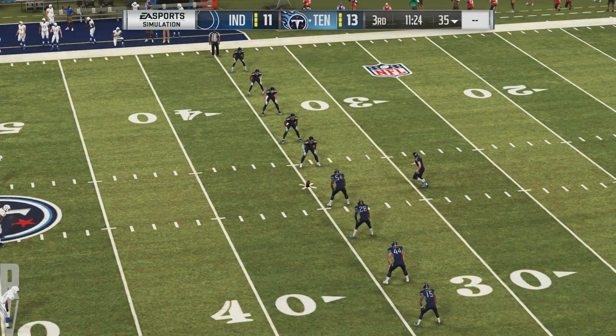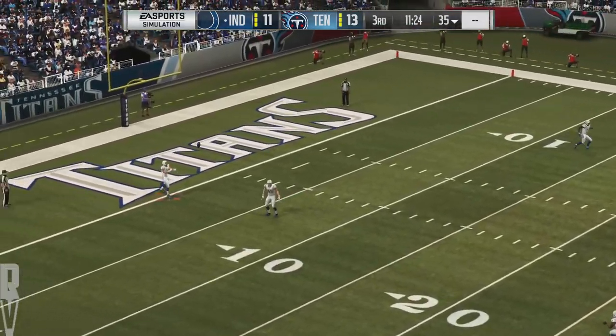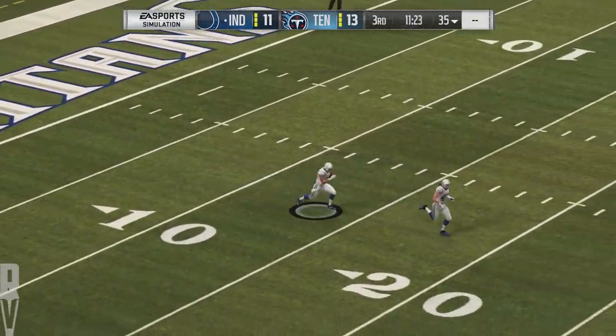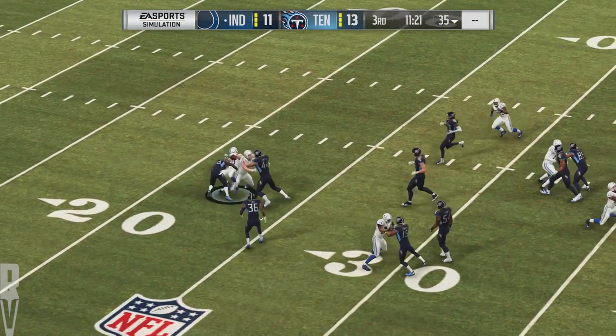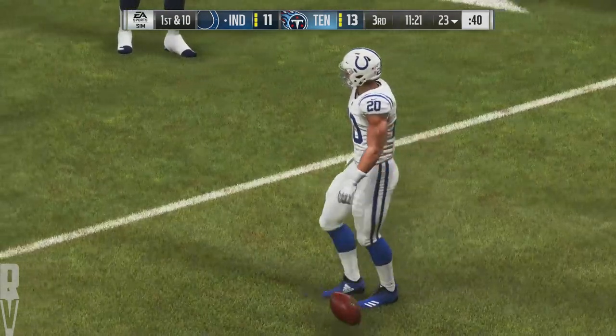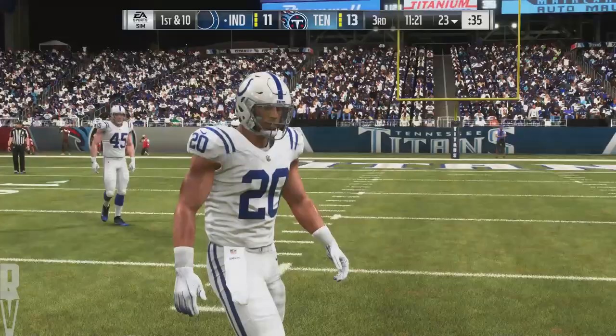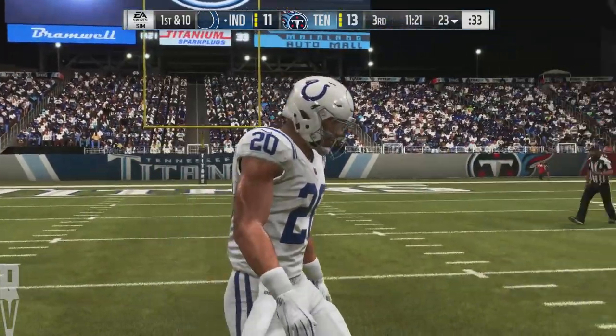Suckup now set to kick it off following the made field goal. This is fielded at the goal line. And he'll get across the 20 before he's brought down at about the 23-yard line. Here's the Colts now as they get ready for their first possession on offense of the second half.